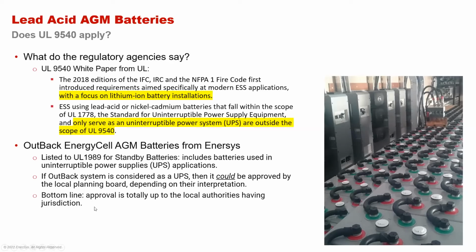And OutBack, like others, are still in the process of getting their AGM batteries UL 1973 listed. I imagine that there's going to be a lot of states, or some local authorities, that are going to allow AGM batteries, but really before you do an AGM battery system that is not UL 1973, I strongly urge you to talk to your AHJ and get their interpretation, because it's a little bit gray. It's becoming less gray as UL 9540 is pretty much spelling it out now.